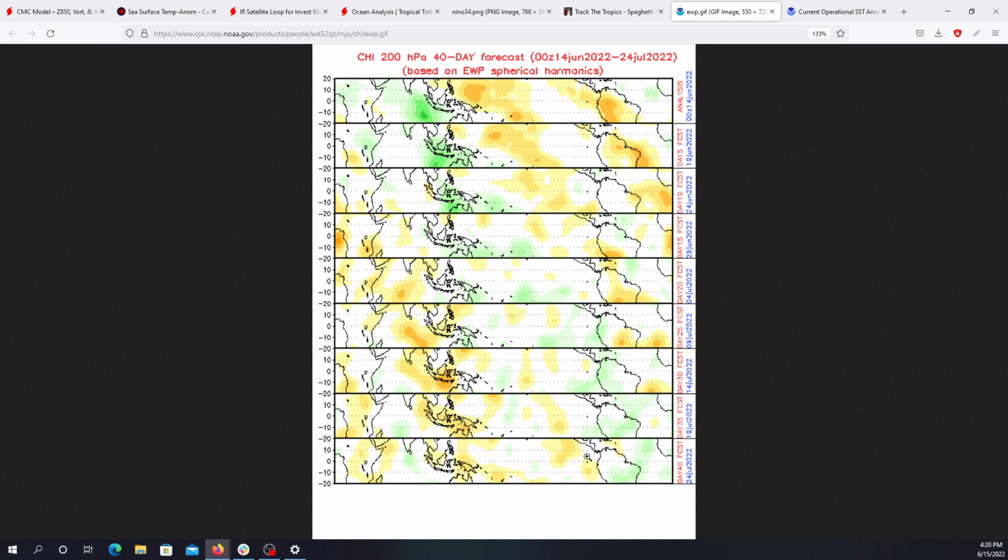That's when we saw Hurricane Harvey. So this is something that we need to pay close attention to, and see if we start seeing development happening towards the second half of July.